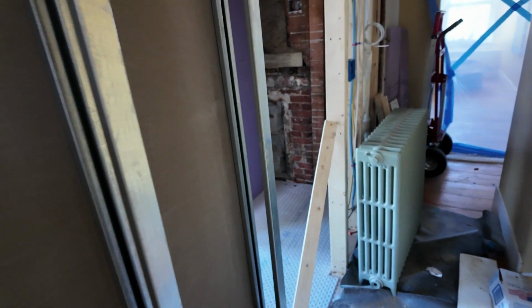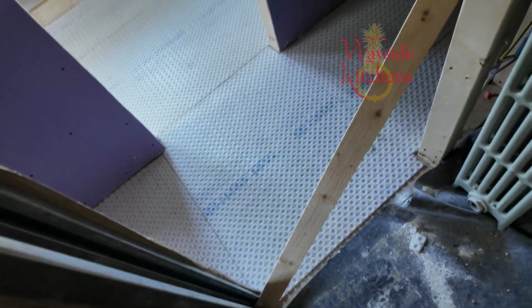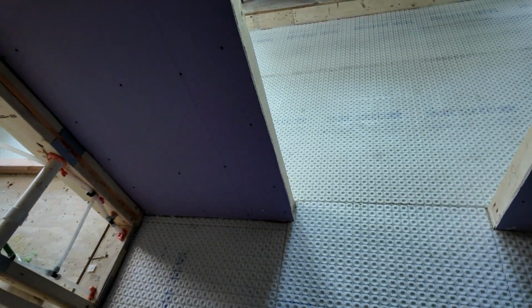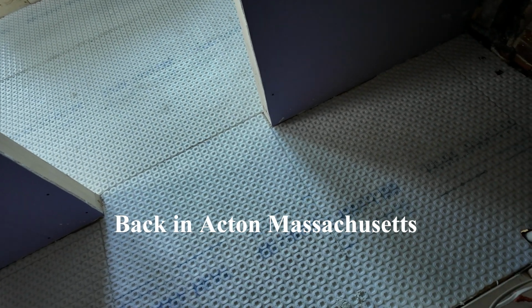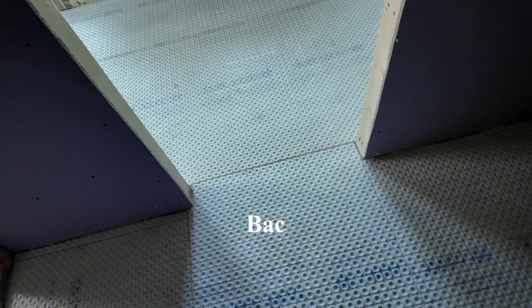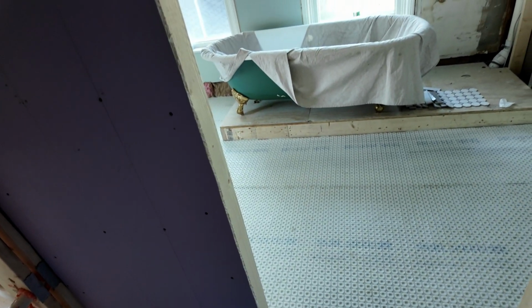Hello, it's me again, back in Acton, and I see some action here. This is awesome. By the way, there is a crossbar here that I cannot get into the bathroom. I'm assuming the membrane for the heated floor is drying, so we're gonna leave that alone.